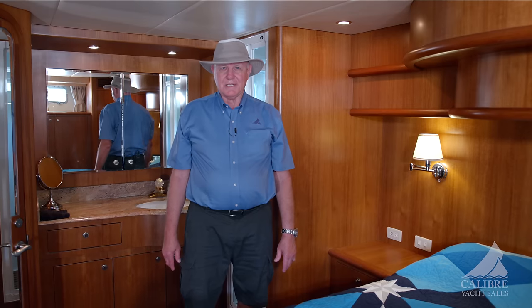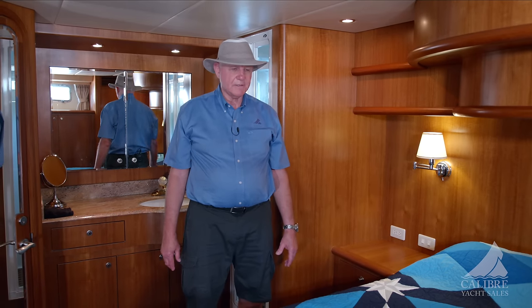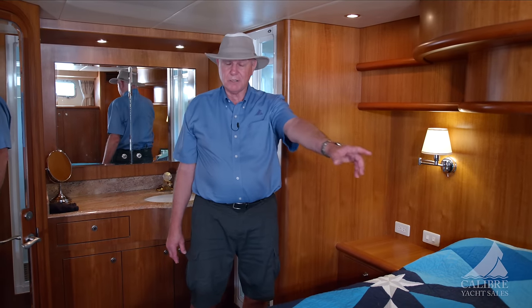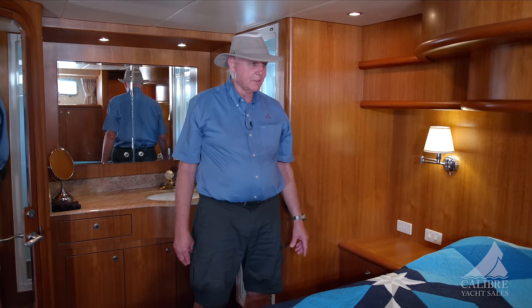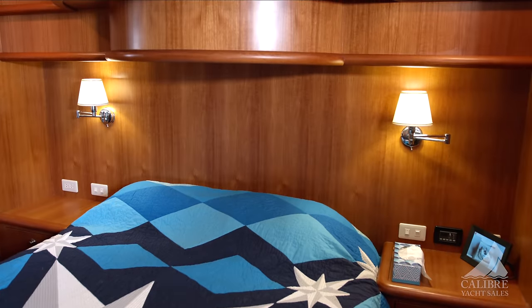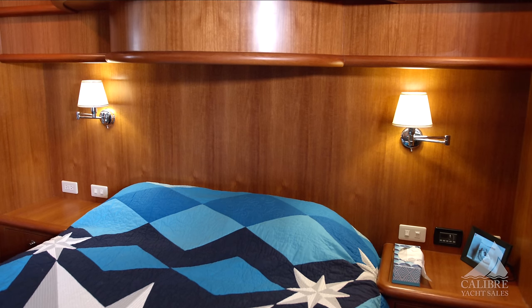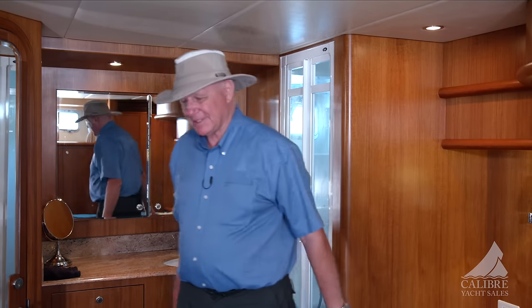This is a good master cabin. It is large enough, plenty large enough. I like the walk-around, full walk-around bed. So it's a queen-size bed, so you're not disturbing your partner when you're getting out of bed. Well planned, well thought out, beautifully, beautifully finished, very luxurious. Nice, eh? Now let's go up top. I want to show you something up there.